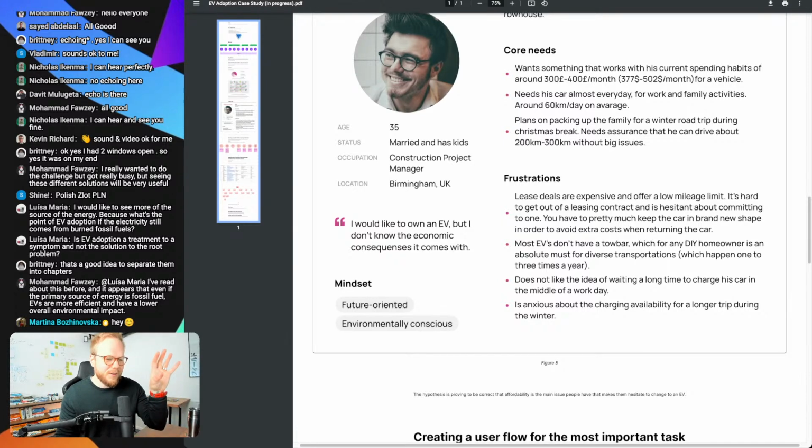Okay, this is a person on a fence who cares about affordability, that's clear. But tell me a bit more, like what does their day-to-day look like? Like when he's considering the vehicle, or a typical scenario where he goes, let's say, on a Tesla website, how does it go through it? What considerations does he have? If he drops off, why? Like what sort of decision-making factors are there? Why does he drop off?